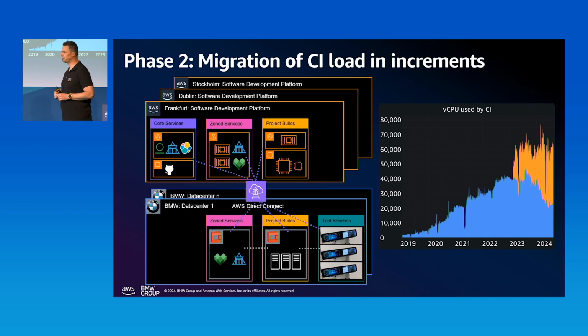And the remaining workload you see on-premise is just the remaining server capacity BMW has. These servers didn't reach end of life, and of course, they still use them for their CI jobs.